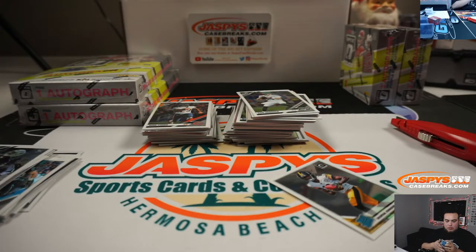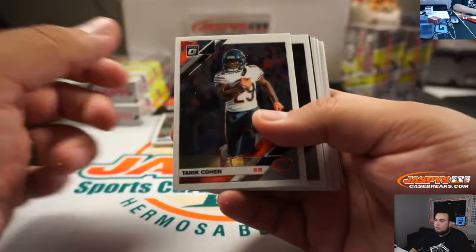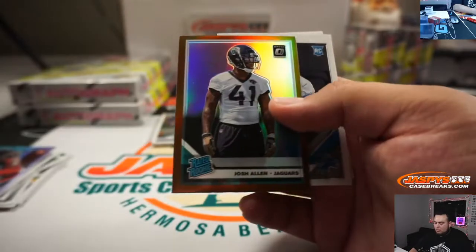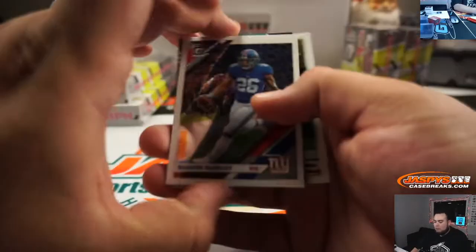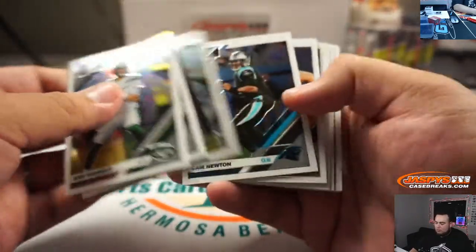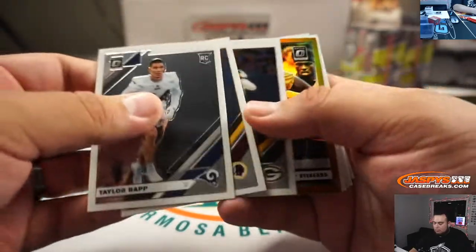This is the mixer, though. And so the Vikings, Steve Locke. And DeAndre Hopkins is 79. Josh Allen. And the relic here is Nick Chubb. Xbox. Zeke, 79. Bryce Love. Devin Bush.